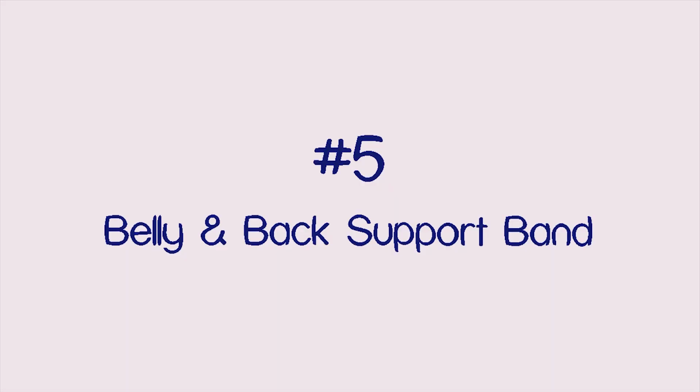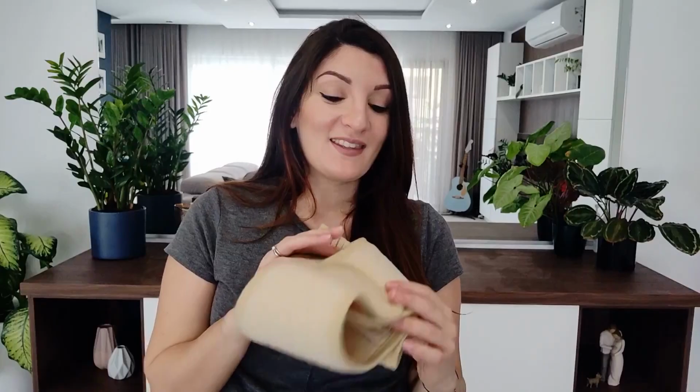I'm going to start from number 5 and work my way down to number 1. So starting at number 5 is a belly and back support band, which I have right here. This is the band that I got. Originally, this was not going to make my list for the simple reason that I haven't used it in so long. But lately I have needed it again and I have found it extremely beneficial.